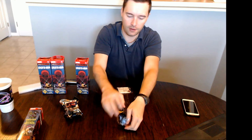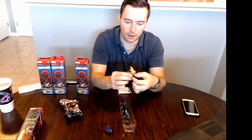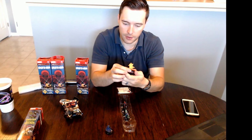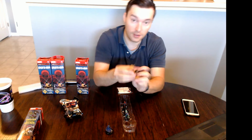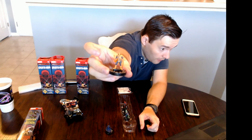Believe me, it's not this hard. Anyways, yeah, they simply come out, so you don't have to worry too much about damaging the Mac Clix. I've been doing a few actually, Hobgoblin. It's pretty cool. It's Hobgoblin.